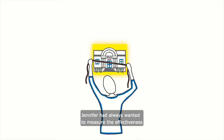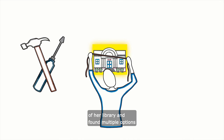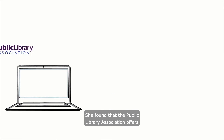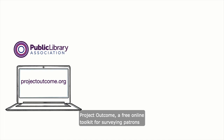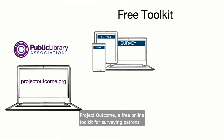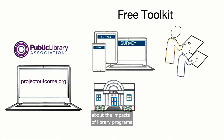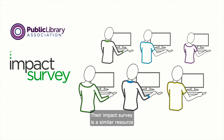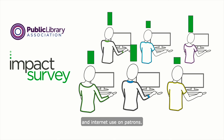Jennifer had always wanted to measure the effectiveness of her library and found multiple options that make the process easy and useful. She found that the Public Library Association offers Project Outcome, a free online toolkit for surveying patrons about the impacts of library programs and services on their lives. Their Impact Survey is a similar resource for understanding the impact of library computer and internet use on patrons.